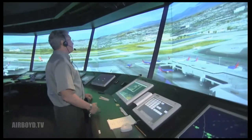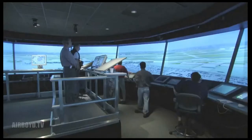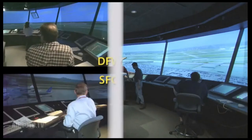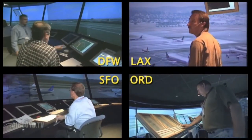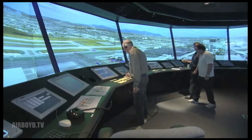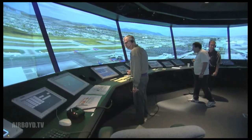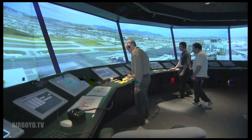The real pilots fly the simulator from another room, but they are at a computer terminal, and each one can control 2 to 4 aircraft. So there's a lot of traffic possibilities. The interesting thing about the facility is it can simulate virtually any airport almost anywhere in the world. That's very cool stuff, especially if you're a researcher.